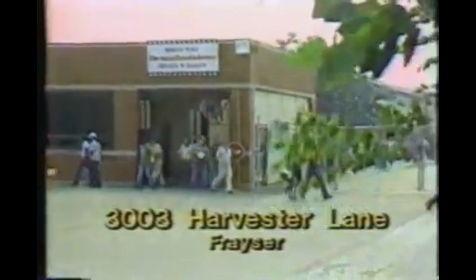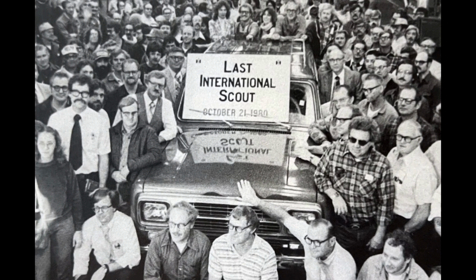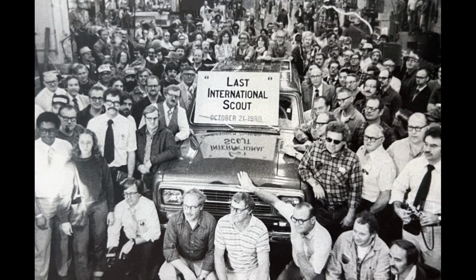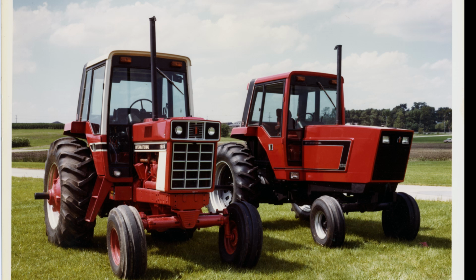So why did International Harvester end production of the Scout? Well, despite its popularity, labor strikes and internal financial difficulties further compounded International Harvester's challenges. The company struggled with high production costs and declining sales. By the late 1970s, these issues had culminated in a decision that would mark the end of an era. In 1980, International Harvester ceased production of the Scout, focusing instead on its core business of agricultural machinery and trucks.